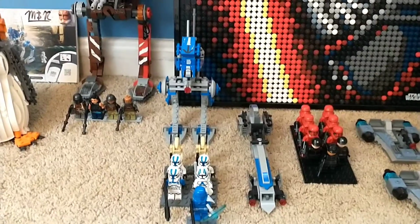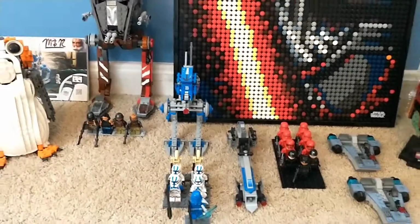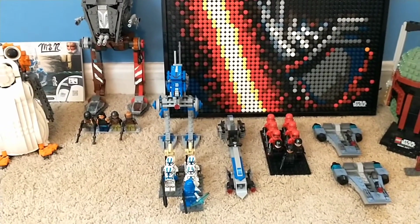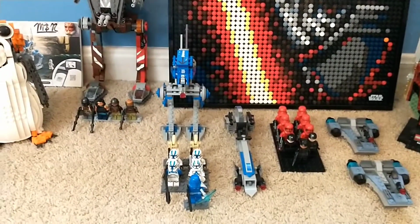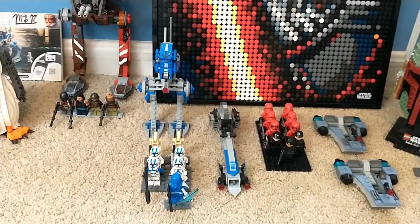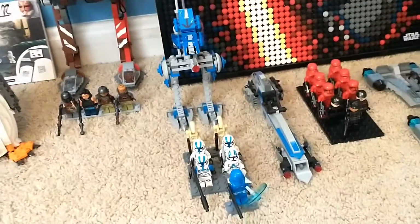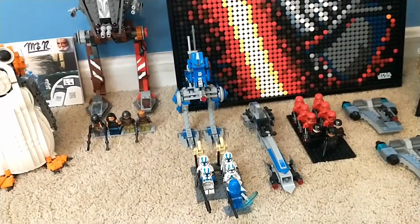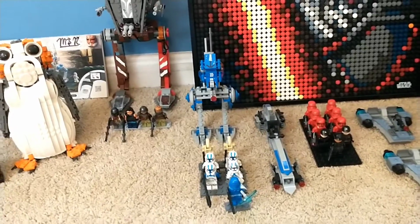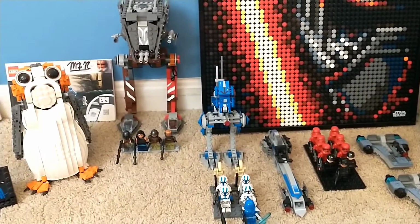The best value LEGO set. You really get 6 minifigs and 2 very chunky builds for $30. It's just such an incredible battle pack with such a crazy story behind it. The whole campaign for this set, and if you don't own it, I would highly recommend getting it before it ever retires. I don't know when it's retiring, but it's really one of the best LEGO Star Wars sets. Such an incredible value, such a great story behind it, and just such an incredible set. Highly recommend picking up the Fire First Battle Pack if you have not already.